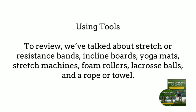Using tools. We've mentioned a few simple tools throughout the course that you can use to improve your stretch training. To review, we've talked about stretch or resistance bands, incline boards, yoga mats, stretch machines, foam rollers, lacrosse balls, and a rope or towel. All of these things are designed to help you stretch better.